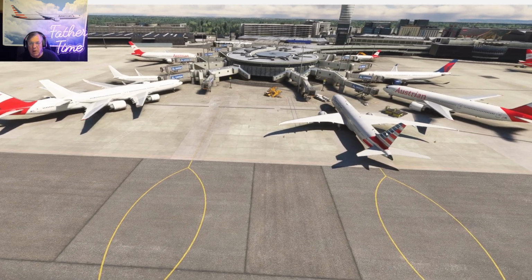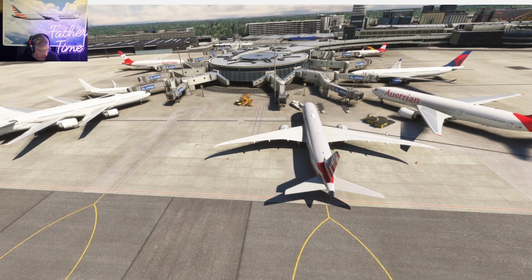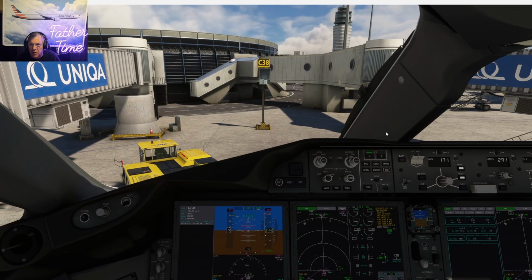I got down here about an hour and a half prior, worked out the kinks. Not real happy with my connection at the moment. Seems a little bit shaky. Actually, the overhead is ready. Glare shield control panel's ready for V2, runway heading, 5,000. LNAV and VNAV is armed.